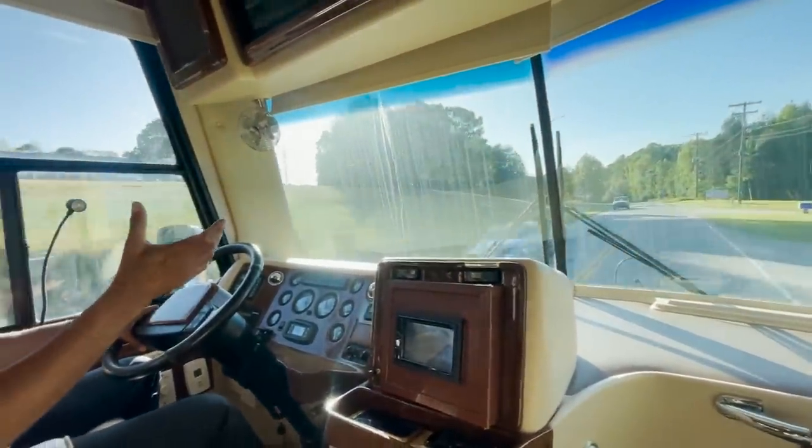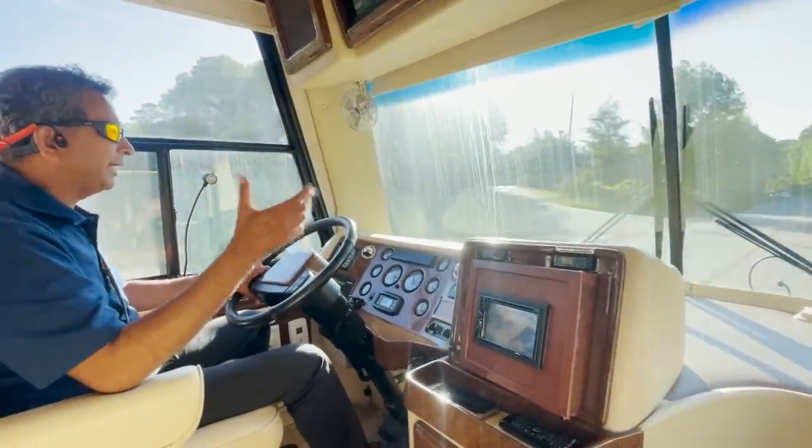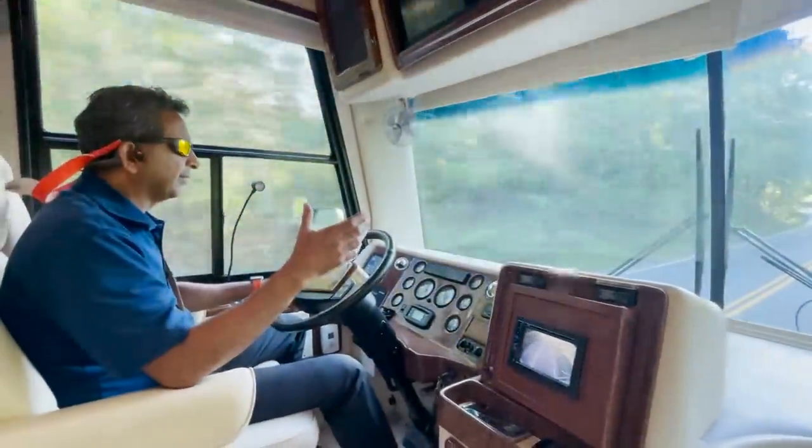I mean, just very quiet, isn't it? Quiet coach. They are tightly put together in Ontario, California. They don't make them anymore.